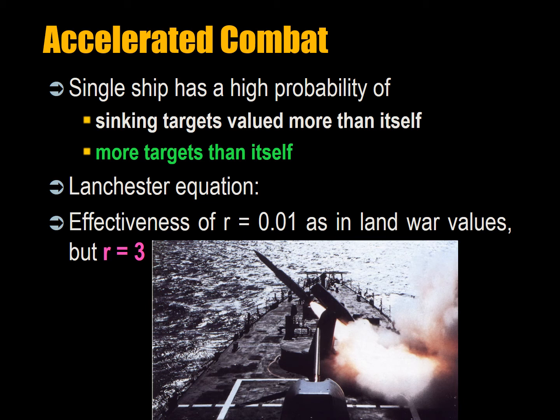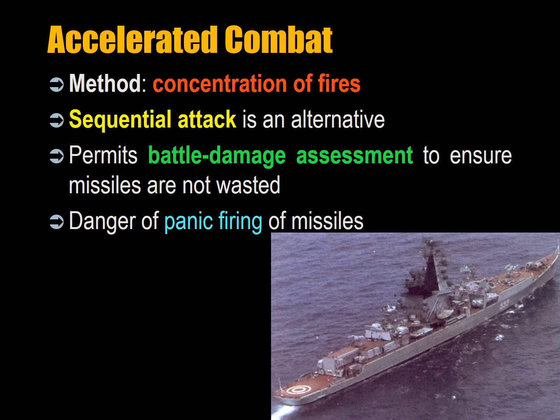Here you can see a U.S. standard surface-to-air missile launch. This missile has evolved over time, and the SM-3, the Standard Missile 3, can actually be used to shoot down low-orbiting enemy satellites in space. So each individual ship can sink 3 other of its own.